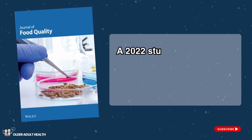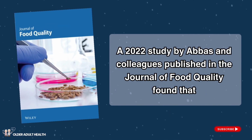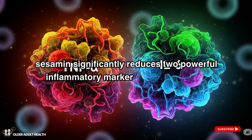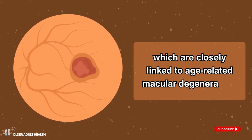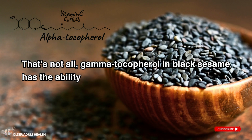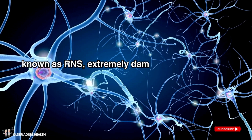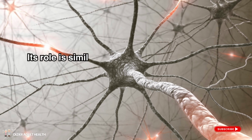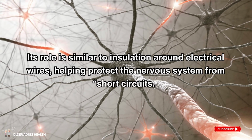A 2022 study by Abbas and colleagues published in the Journal of Food Quality found that sesamin significantly reduces two powerful inflammatory markers, TNF-alpha and IL-6, which are closely linked to age-related macular degeneration. That's not all. Gamma-tocopherol in black sesame has the ability to neutralize free nitrogen radicals, known as RNS, extremely damaging oxidants that often target the optic nerve. Its role is similar to insulation around electrical wires, helping protect the nervous system from short circuits.